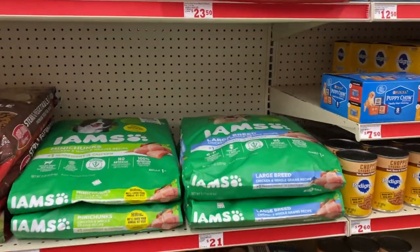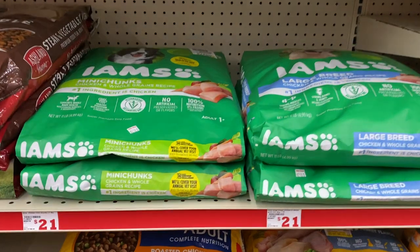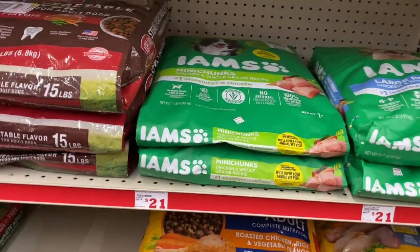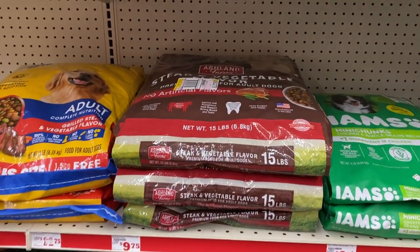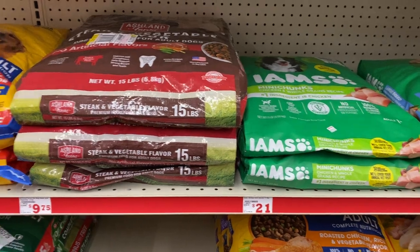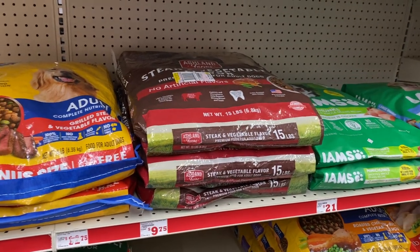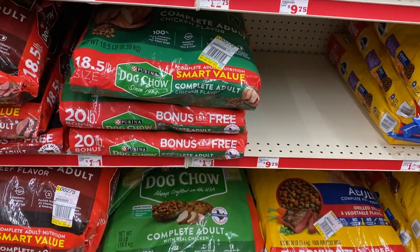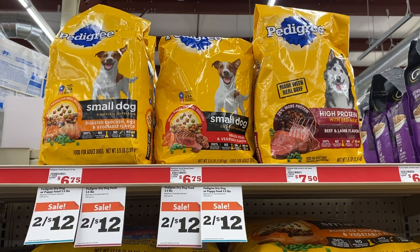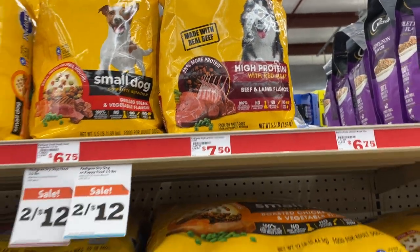Great prices on the big bags of dog food. I've never tried Iams, but I heard they are good. And what size is this bag? 11-pound bag for $21. Or you have the Ashland Farms 15-pound bag for $9. So you can see they're roughly close in price. Just one bag is a little bigger than the other. Dog Chow, okay. Pedigree for the smaller dogs, got a sale, 2 for $12. You see one that says high protein. All right, beef and lamb, okay.